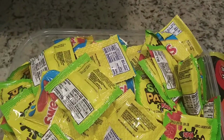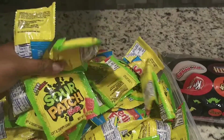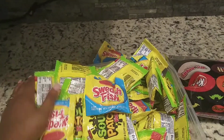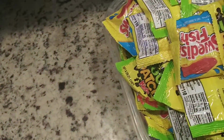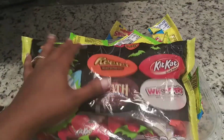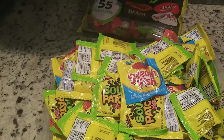So, this is our candy. We have the good candy this year. We've got Sour Patches and Swedish Fish. TJ is already trying to eat out of it. He's got a Kit Kat. You don't want the Kit Kat now? These kids are going to be happy tonight when they come to our house. And if we have too much candy, that's okay because we got the candy I like.